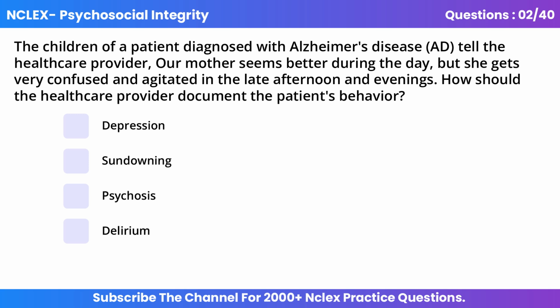Question 2. The children of a patient diagnosed with Alzheimer's disease, AD, tell the healthcare provider, "Our mother seems better during the day, but she gets very confused and agitated in the late afternoon and evenings." How should the healthcare provider document the patient's behavior? B. Sundowning.